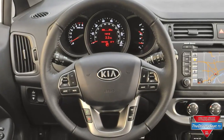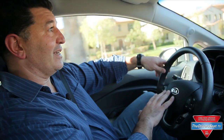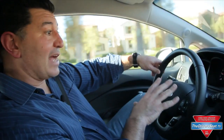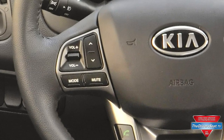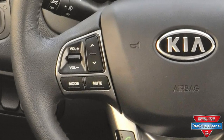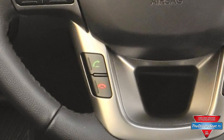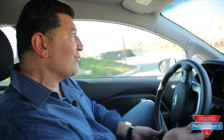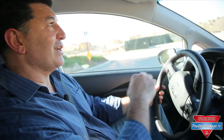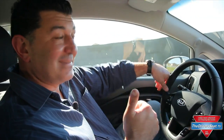I think Kia did a great job with this steering wheel. I mean, it's nothing elaborate, but the buttons on here, and again, it's all about being focused on driving and not about trying to touch buttons on the dash. You've got your volume control for your stereo. You can change channels. You can change modes. You get cruise control, your trip meter, telephone on-off because this has Bluetooth. So everything you need is right here. I mean, they really stepped it up. And again, I urge you to go look at the outgoing model. The old Rio, God, that thing was just a dog. This thing's a fox.